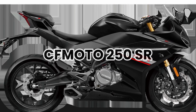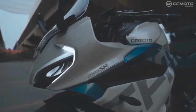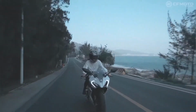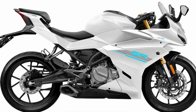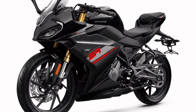The CFMoto 250 SR has made quite a splash in the entry-level sportbike segment, and for good reason. It offers a compelling combination of sporty aesthetics, decent performance, and modern features, all at a competitive price point. This makes it an attractive option for both beginner riders looking to enter the world of sportbikes, and experienced riders seeking a fun and agile machine for commuting or weekend rides.